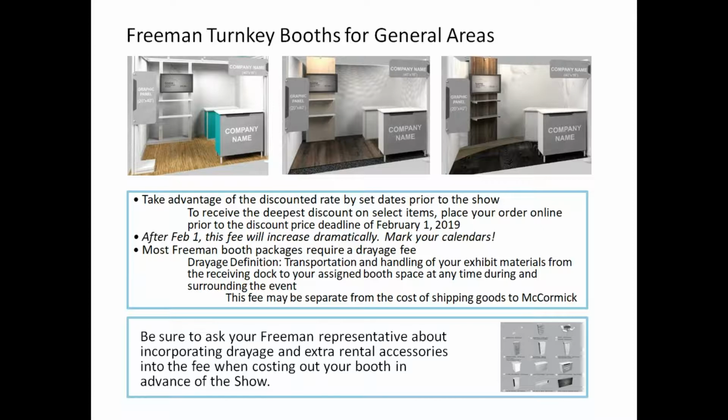So when you're ordering your display equipment and anything that goes in your booth, you have to realize that drayage is charged by pound weight. So you have to figure out if something is worth it to pay for drayage and shipping and put it up on display in your booth. For example, you probably want something a little bit lighter in your booth rather than something heavier. We'll talk about that a little later, especially when it comes to flooring.